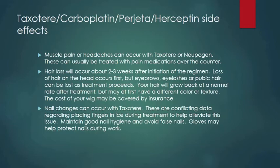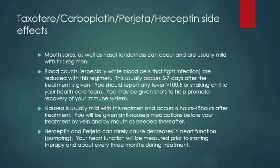Your hair will grow back at a normal rate after treatment, but at first may have a different color or texture. The cost of a wig may be covered by your insurance. Nail changes can occur with Taxotere. There are conflicting data regarding placing fingers in ice during treatment to help alleviate this issue. Maintain good nail hygiene and avoid false nails. Gloves may also help protect your nails during work.